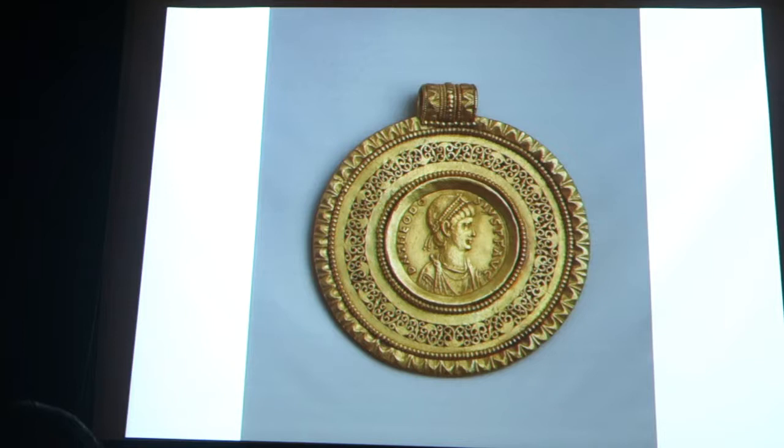This is a medallion of the Emperor Theodosius I, who ruled 379 to 395. This is in a private collection, set in a very fine openwork pendant mount. But you see, this is basically the same thing as you saw with the treasure from Rennes, the coins of Postumus.